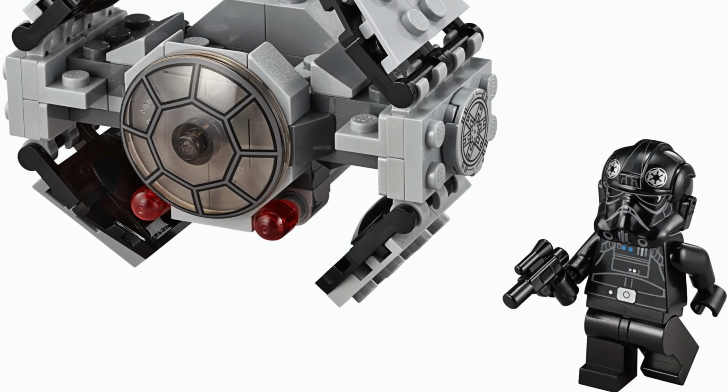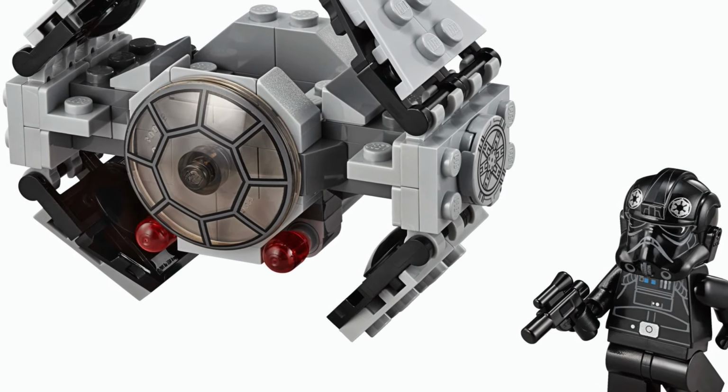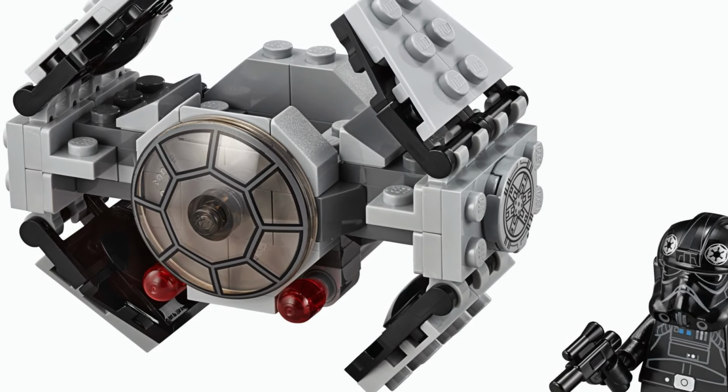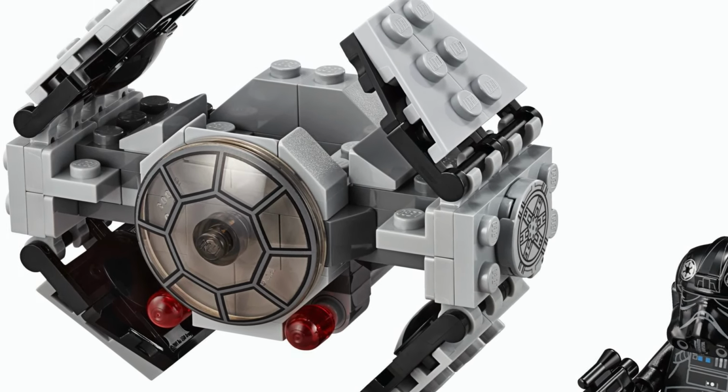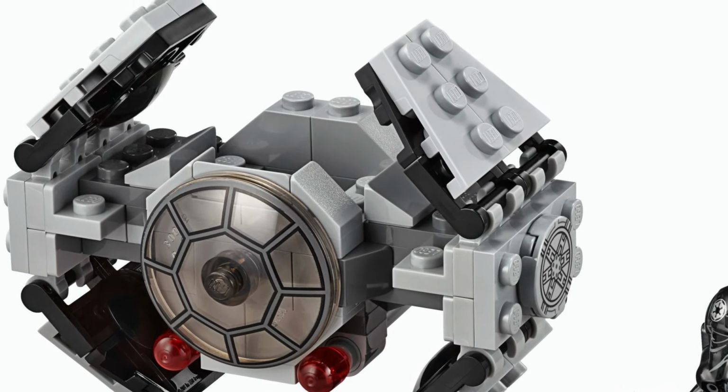Next up, we have our first microfighter on the list, the TIE Advanced prototype, and I just don't think this one translated well into microfighter form. Sure, it's got that chubby TIE fighter look that all of the TIE fighter microfighters have, but for whatever reason, to me, this one, as much as I kind of like it, just isn't a great microfighter.